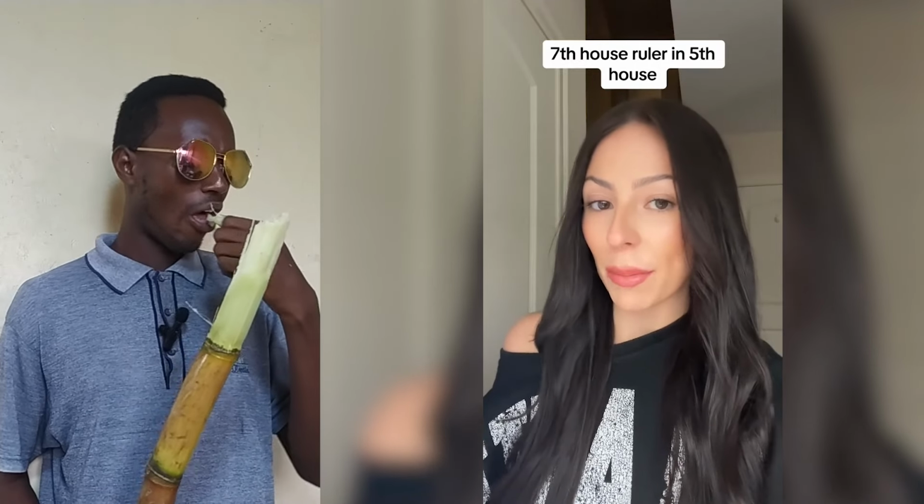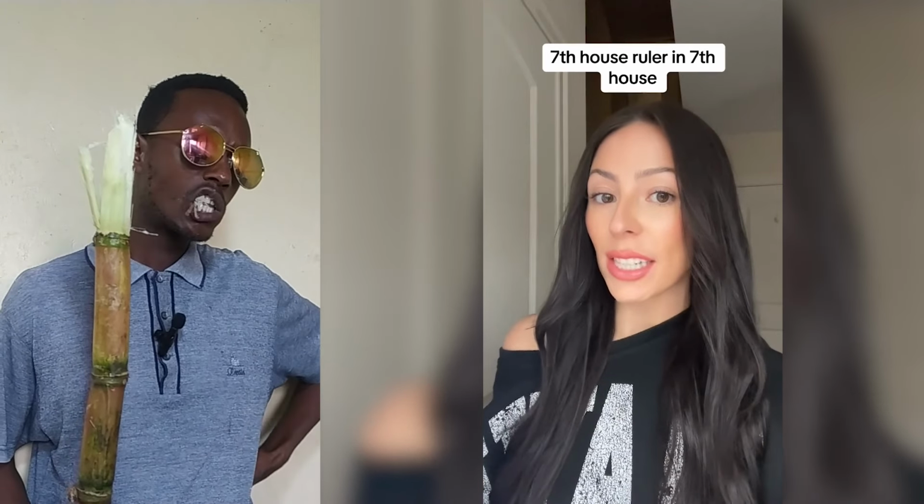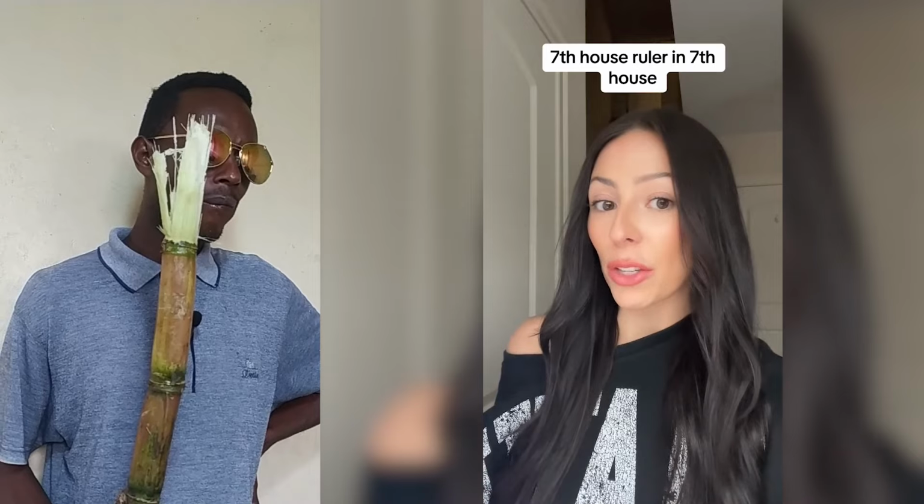If your 7th house ruler is in your 5th house, you might meet at a party or some type of entertainment event. This could be a concert or a sporting event. The 5th house also rules hookups, so maybe you went home with them the first night you met them. The 5th house also rules children, so maybe you met them at a really, really young age. If your 7th house ruler is in your 7th house, your spouse might be someone that you were enemies with first or that you disliked.